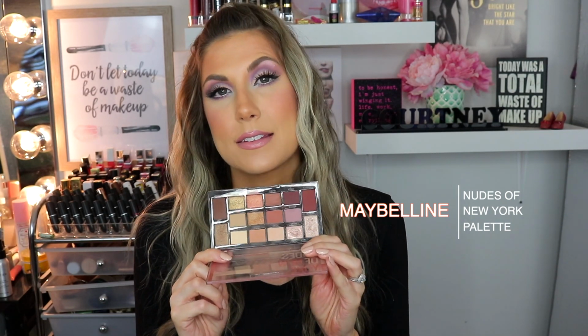So here we have a really, really beautiful neutral palette that has some mattes, that also has some shimmers, has some warm tones, has some cool tones. You can really create a beautiful eye with this. And again, very, very pigmented, easy to blend out. So these 3 palettes are really, really great. I highly suggest all 3 of them.